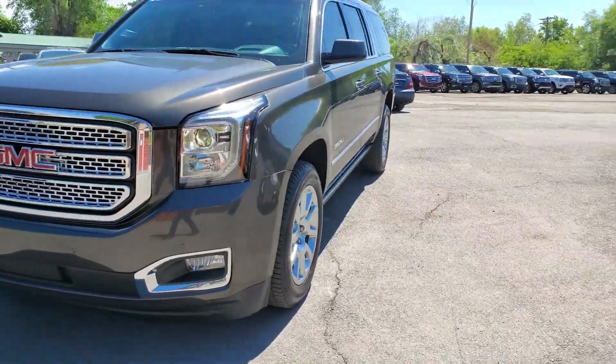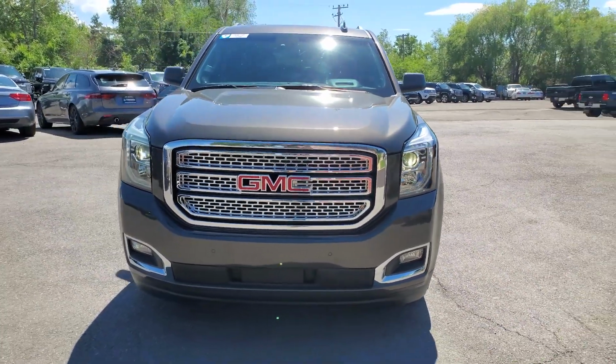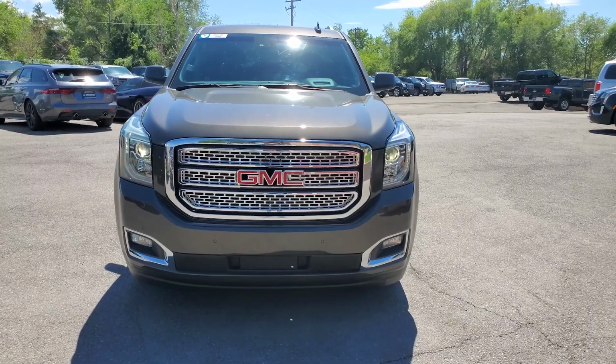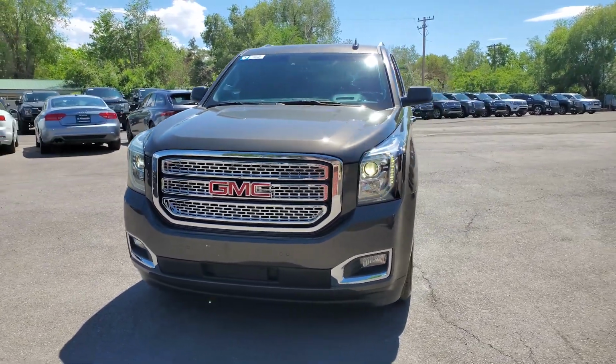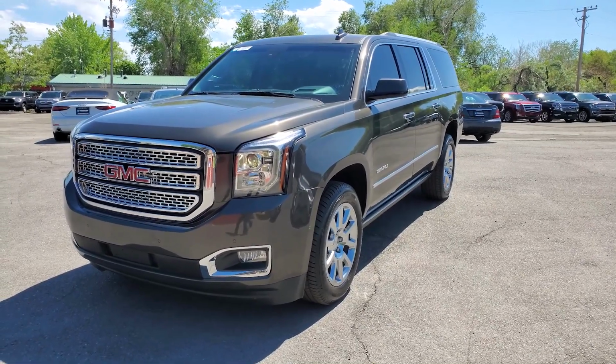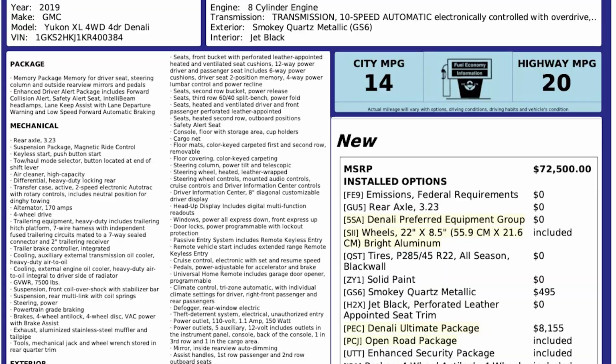But there was an impact here up front that affected from the driver's front quarter panel to the passenger front quarter panel. The airbags deployed, but there's no structural damage, so we got it all fixed up. It has passed a 150-point inspection and the state of Utah safety inspection.